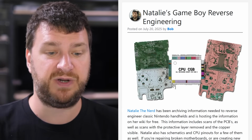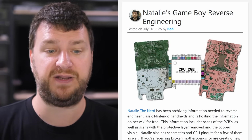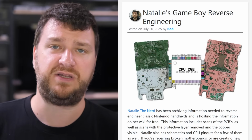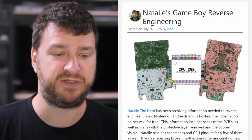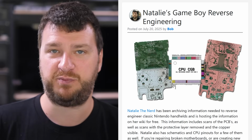So I really just wanted to help boost people's awareness that this wiki exists, and if you want info on it, to go there. There's obviously been a ton of different projects like this over the years, including the Strip Club PCB scanning archive, which I linked to in the post as well.